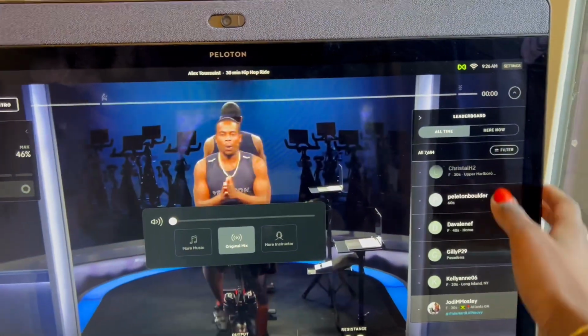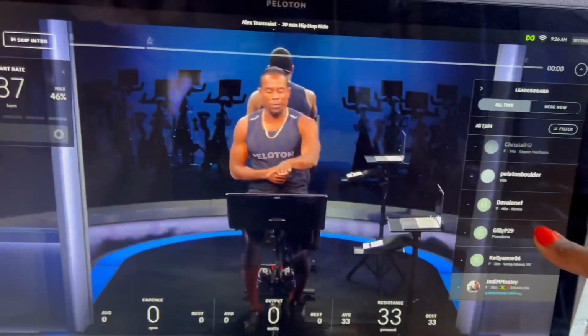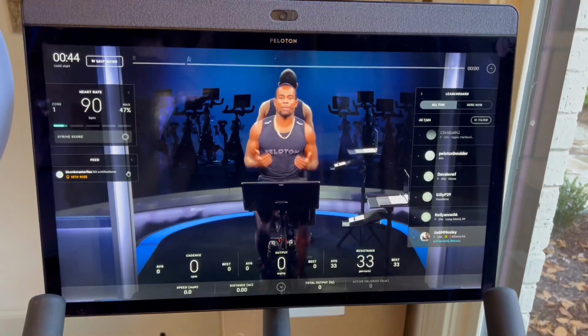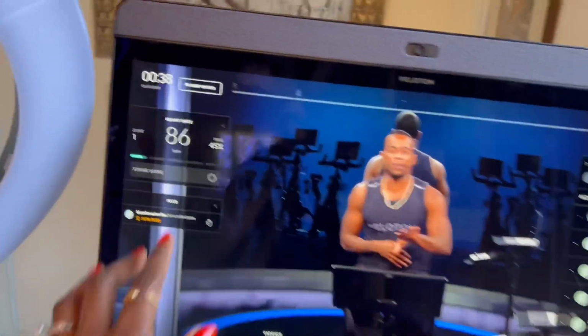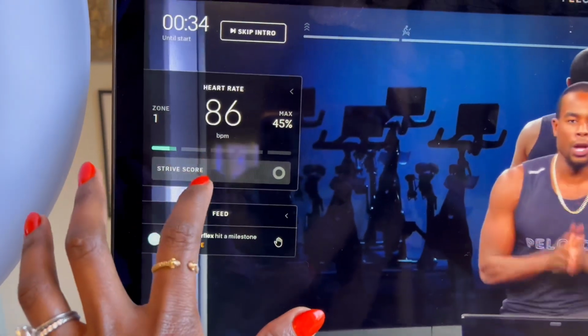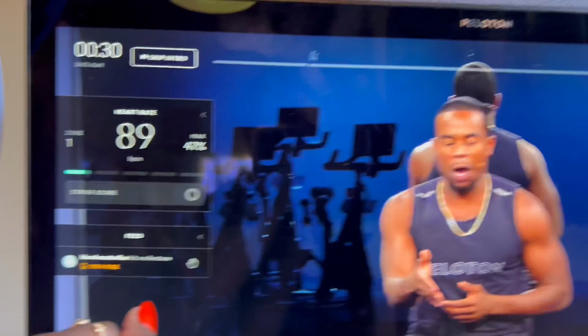You can turn the music down on the side panel over here, which is nice. You can also use your Bluetooth headphones. You can use a plug-in headphone that has a cord. So basically, you can now track your activity that is on your app on your screen. So you'll see your heart rate, your Strive score, and all of that good stuff.